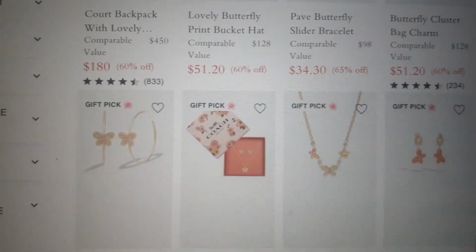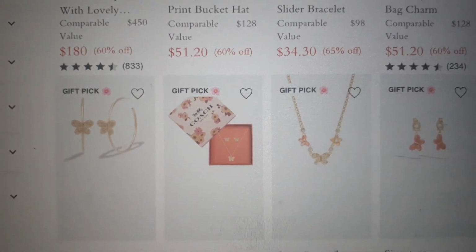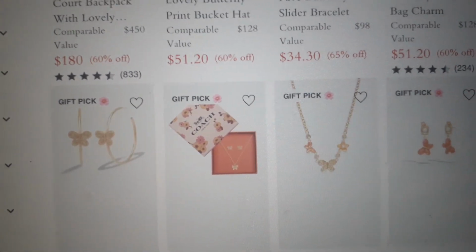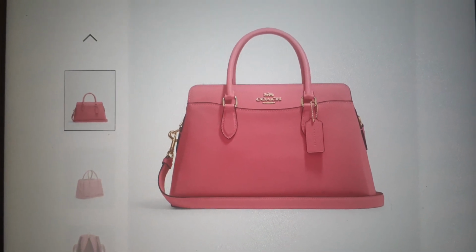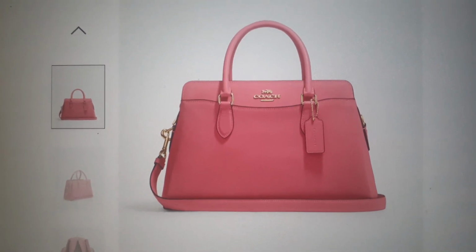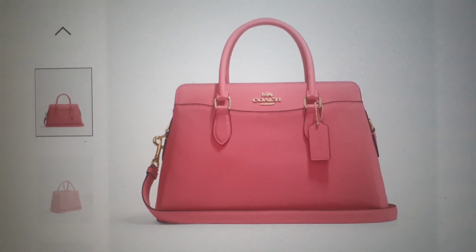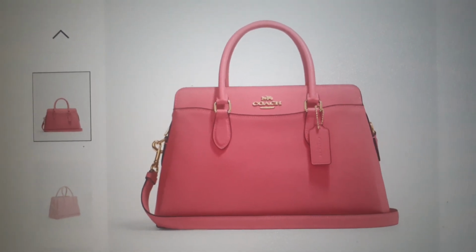But what I wanted to show you guys was the other collection that just came out. And I want to think that it is inspired by the Barbie movie that's coming out because of how they are marketing it. So let's check it out. This is the first bag. You guys, this is a Barbie's dream. Okay? This literally looks like the plastic purses that used to come in our Barbie kits. You cannot tell me that this isn't inspired by the Barbie movie. It is the perfect Barbie pink.